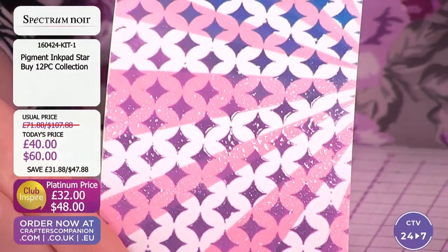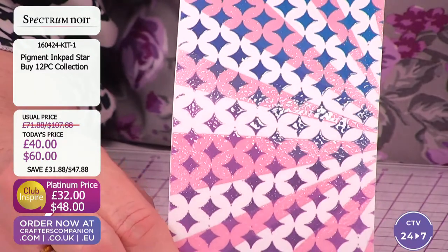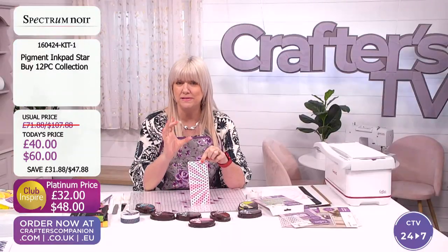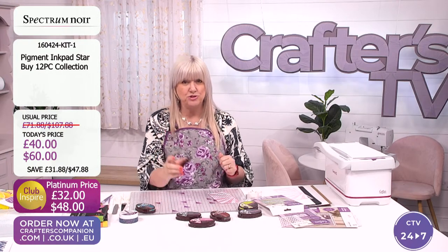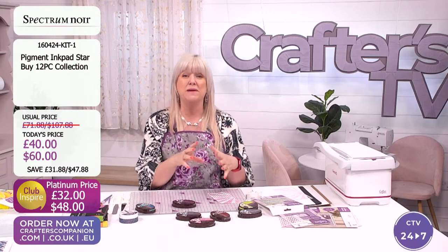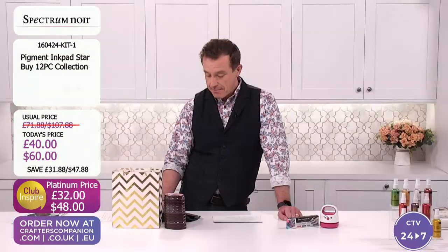Look at that. Looks amazing, and all those different colours. So make sure you leave them. And all you need is to put a sentiment on top, maybe some flowers, a butterfly, anything like that, and you've got yourself an amazing background. But the pigment ink pads truly are amazing. What's nice about them is the amount of pigment that's in them, and they're going to last you a long time because they're very juicy.